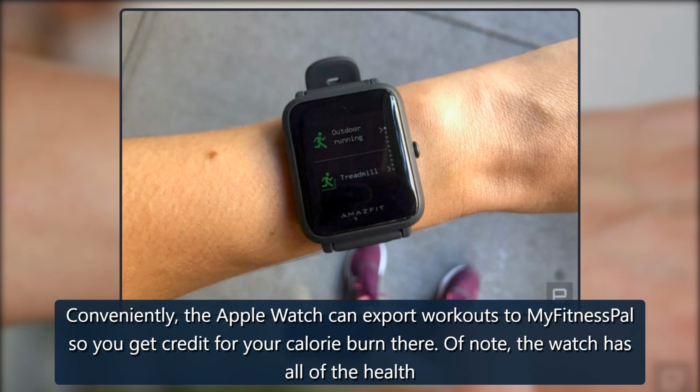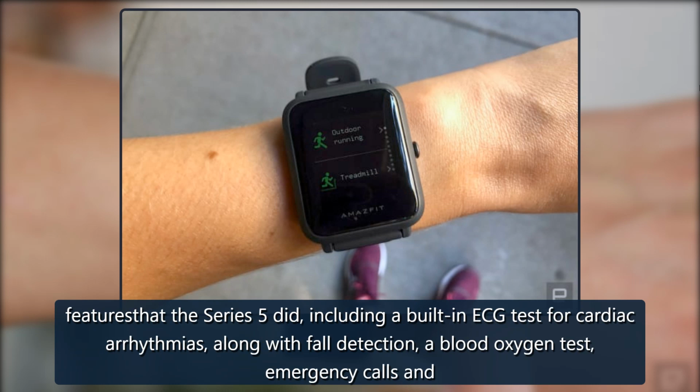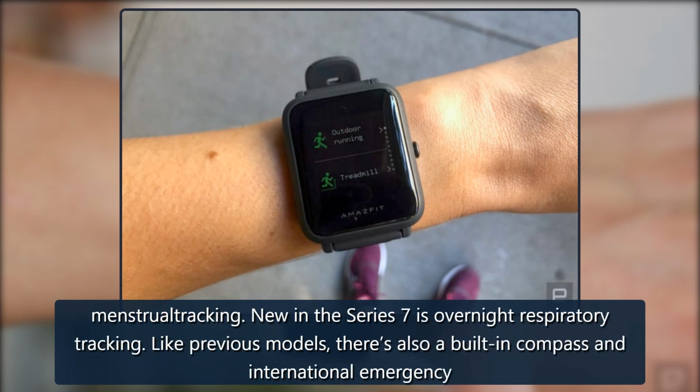Of note, the watch has all of the health features that the Series 5 did, including a built-in ECG test for cardiac arrhythmias, along with fall detection, a blood oxygen test, emergency calls, and menstrual tracking. New in the Series 7 is overnight respiratory tracking. Like previous models, there's also a built-in compass and international emergency.